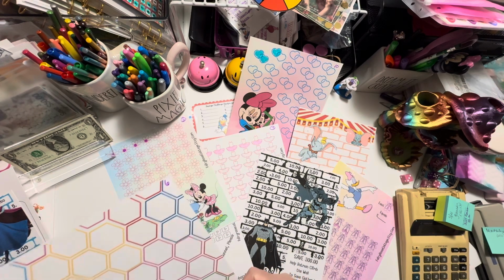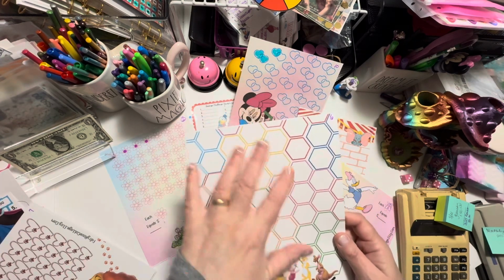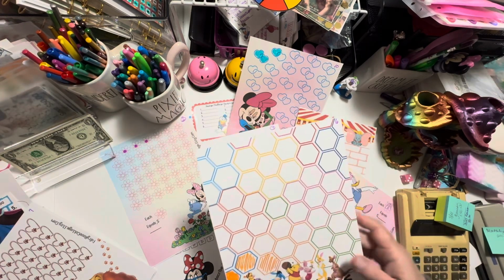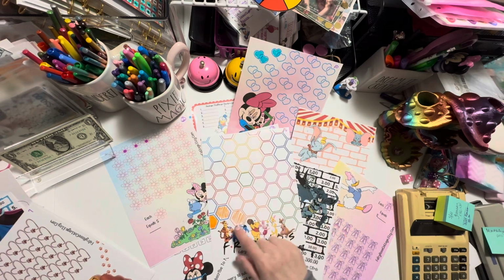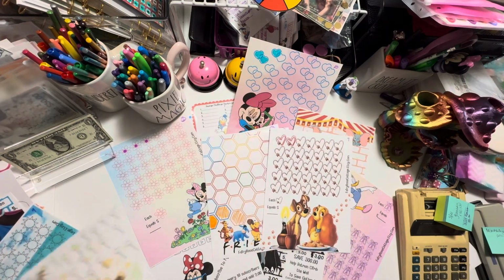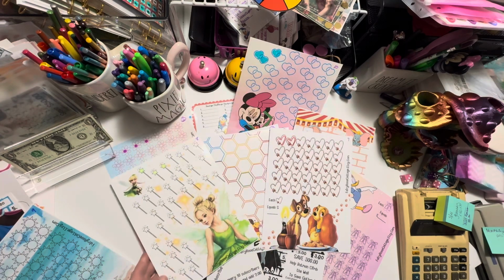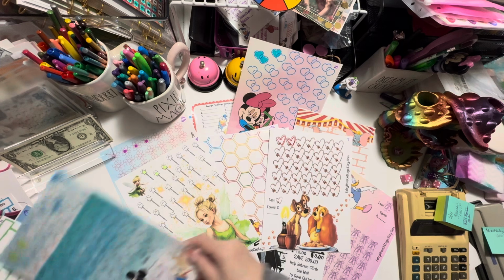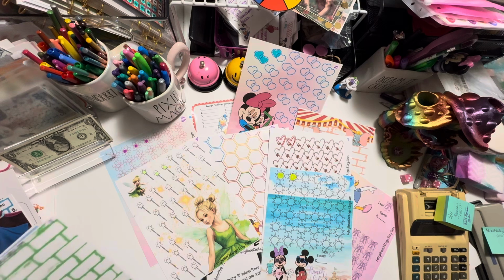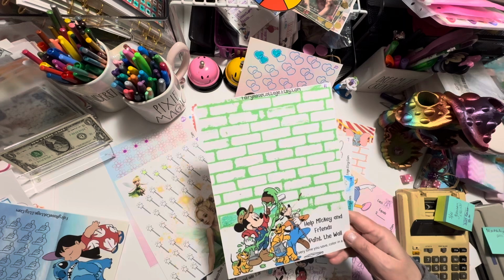Progress over perfection. So last time I showed you, I did a Winnie the Pooh honeycomb wall. And again, I used these last night in the randomizer, so that's why there's coloring. And the Lady and the Tramp. I did my version of Tinkerbell. It's an AI version. We got a Beach Life one that could be saving for vacation. This is another brick wall one, and this is Help Mickey and Friends Paint the Wall.